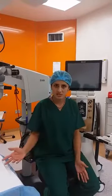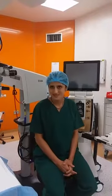So diabetes as such can cause diabetic retinopathy, which can be of various stages. It can cause diabetic maculopathy, which needs to be treated on an urgent basis.